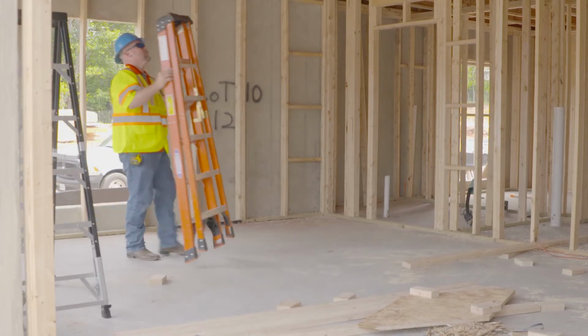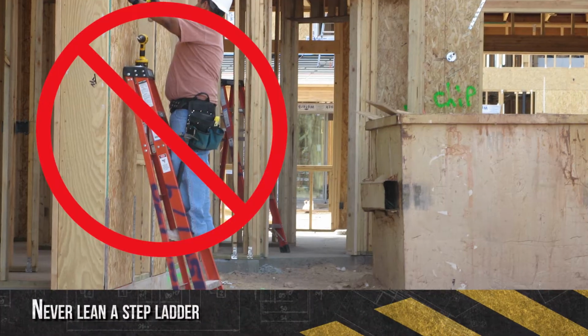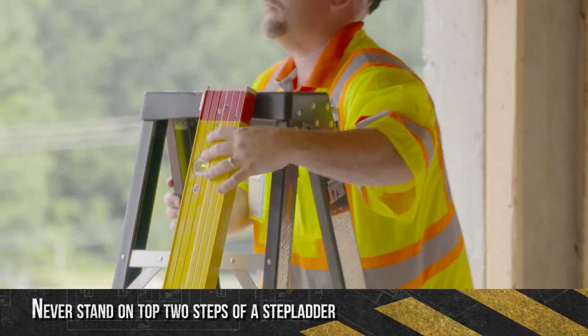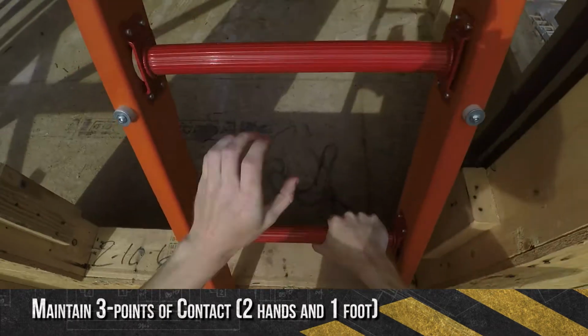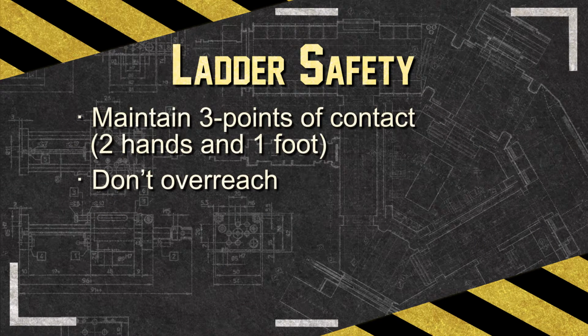When using step ladders, always set it up per manufacturer's instruction. Never lean a step ladder unless the manufacturer has designed it for that purpose, and never stand on the top 2 steps of a step ladder. When climbing, face the ladder and maintain 3 points of contact. And remember, when working on ladders, don't overreach.